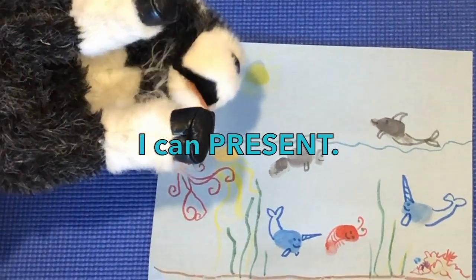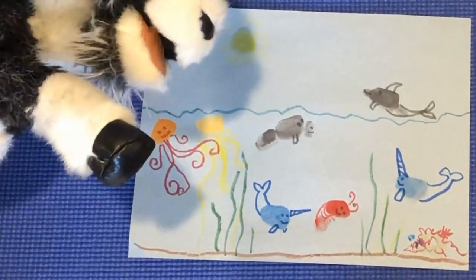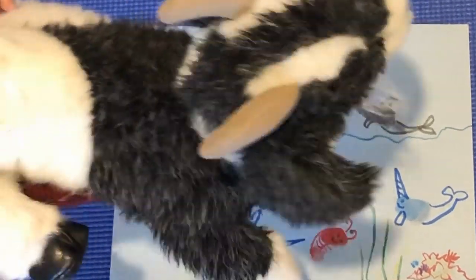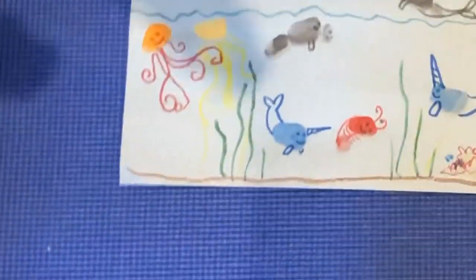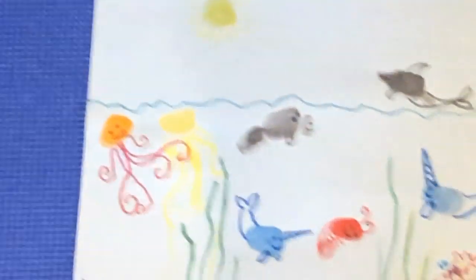So for my final artwork, I made an ocean themed scene with some jellyfish, two narwhals, a manatee, a dolphin, and a lobster. And then I added a little bit of detail. Whoa. That was good. Cool.